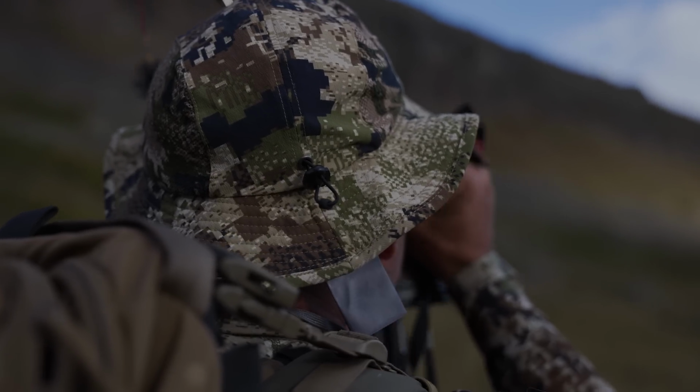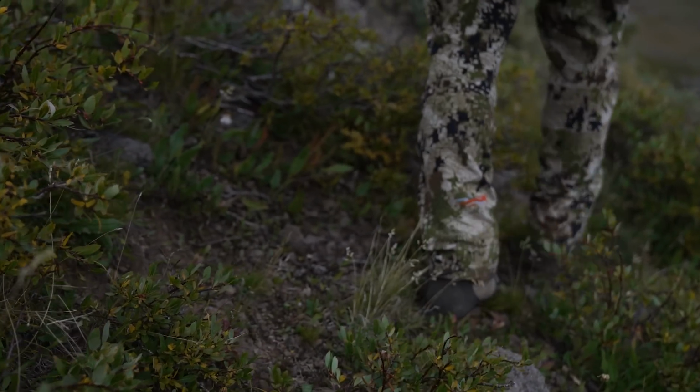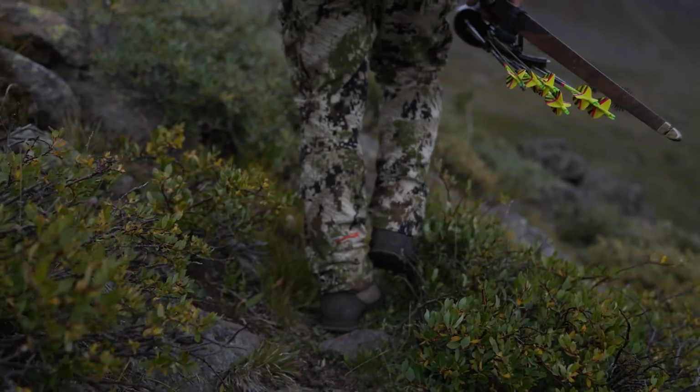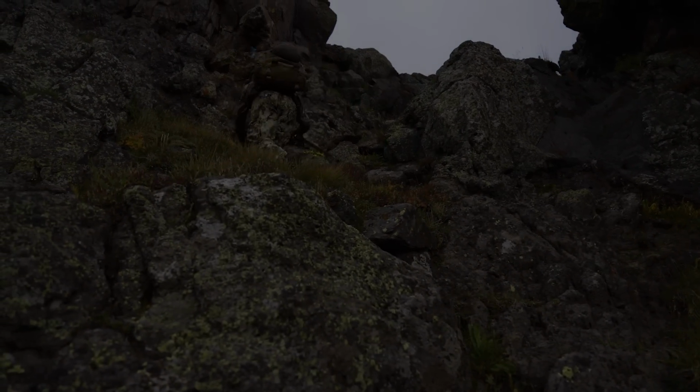But I think it's 4 o'clock now. What we're going to have to do is just hope that on the way back towards camp we can kind of hunt our way back, and hopefully they'll start popping out in the evening here. We've got a pretty good wind right now, and hopefully it'll stay steady for us.